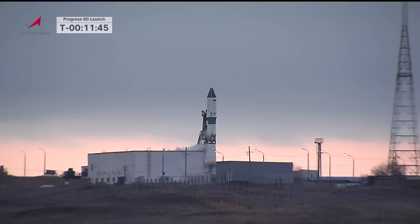Launch still on time for 6:22 and 23 seconds a.m. Central Time, 5:22:23 p.m. in Baikonur.